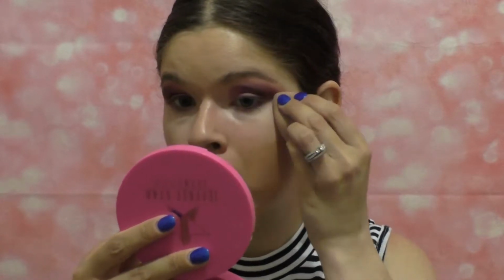I always feel so much better once I clean up my under eye area. It just cleans up the look so much. So that is the under eye area cleaned up. I feel like it looks pretty decent. There's not too much pink fallout all over the place.